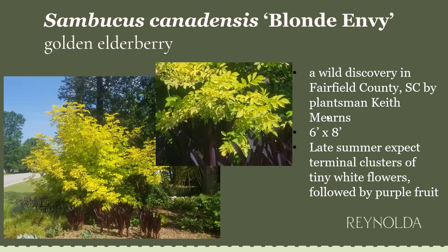This plantsman, Keith Mearns, down in South Carolina, he and I are talking about trading some different lilacs, but he found a gold leaf form of our native elderberry. And the photo that you're seeing in the bottom left, that was at Plant Delights in full blazing hot sun in the middle of summer. It is absolutely a beacon in terms of brilliant gold foliage on a native.